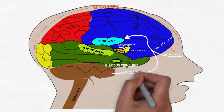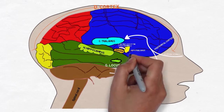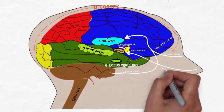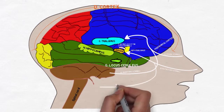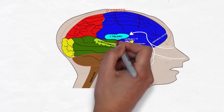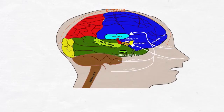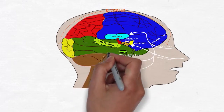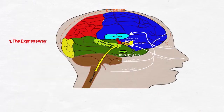Sight and sound are first processed by the thalamus, filtering incoming cues and sent directly to the amygdala or to the cortex. Smell and touch go directly to the amygdala, bypassing the thalamus altogether. This is why smells often evoke very powerful memories or feelings. Any cues from your incoming senses that are associated with a threat in the amygdala, whether that threat is real or not, current or not, are immediately processed to trigger the fear response. This is the expressway. It happens before you consciously feel the fear.